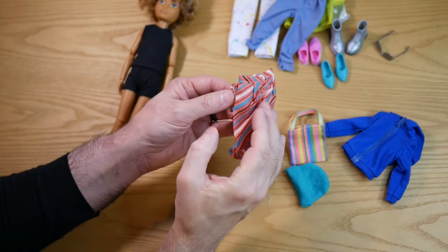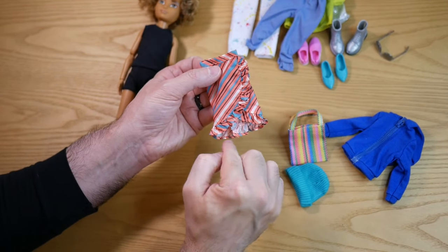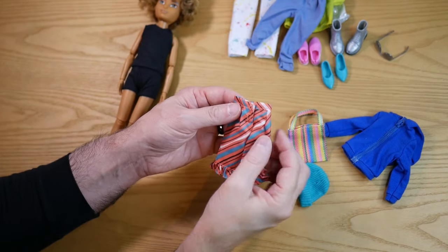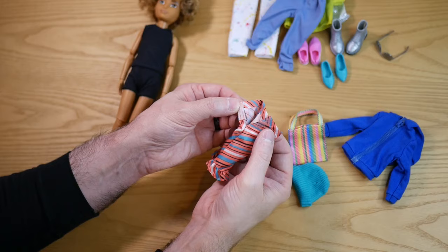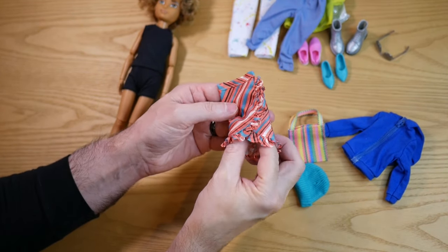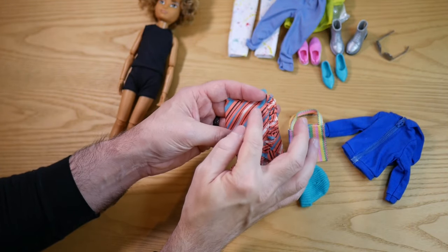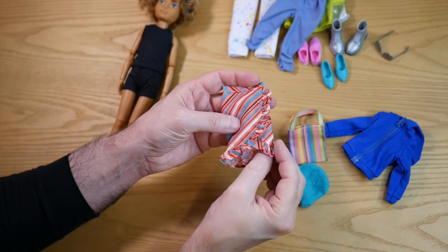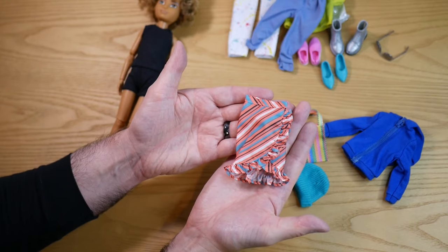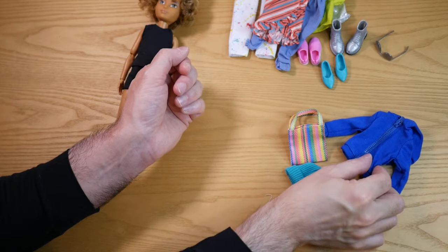So here is the skirt. It's got this ruffle here and all the way around the hem as well. There is Velcro on the back, so it's got a bit of Velcro there to get that off and on the doll. It's obviously got lots of different colours in. It's kind of like a terracotta orange and turquoise and black and white. It's actually quite a nice shape. I imagine this is probably going to look nice on a Barbie as well. So that is that.